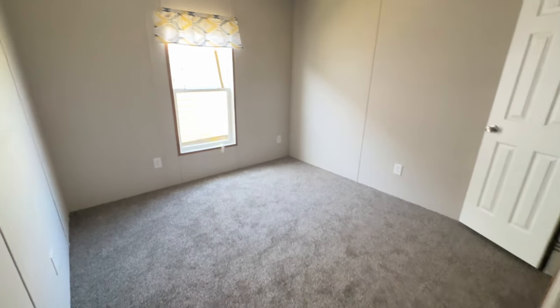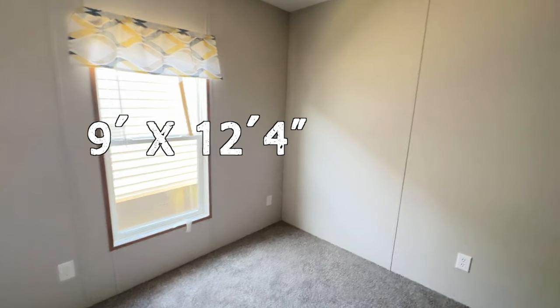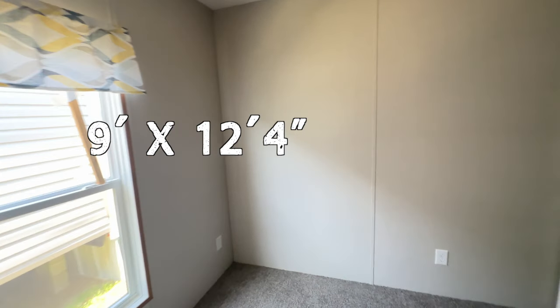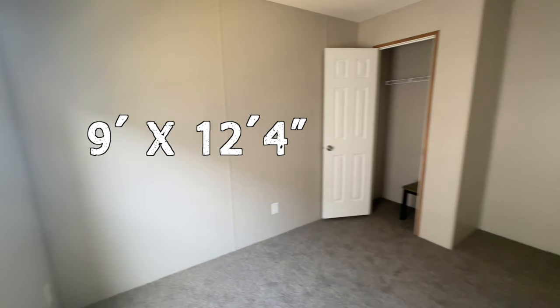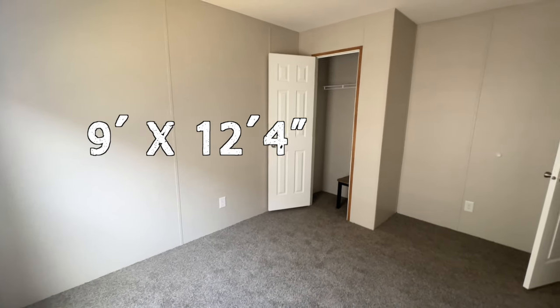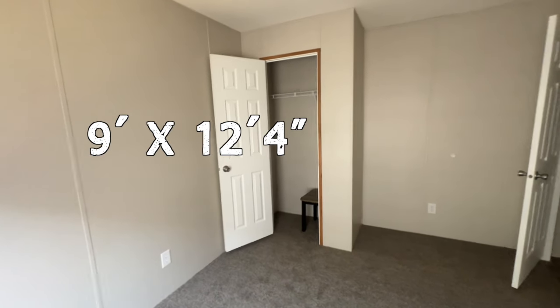Next to it is bedroom number 3. Nice size bedroom. You could put a queen, full, or twin bed in here and still have room for furniture. You have a standard closet, and again, lots of space. So go ahead and look around this room, and then we'll go take a look at the master.